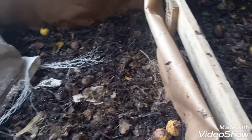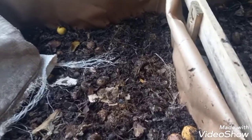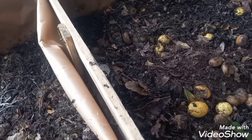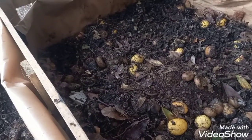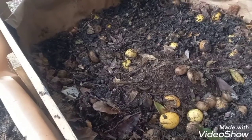I'm not so sure about putting too much water on it, but then again, if there's no moisture, it can't break down. So I'm hoping putting more moisture on, for the sake of the dry leaves and the horse manure that I put up, so that enzymes can move through the whole pile and get the nitrogen flowing to heat up the pile. I'm hoping that's going to work.